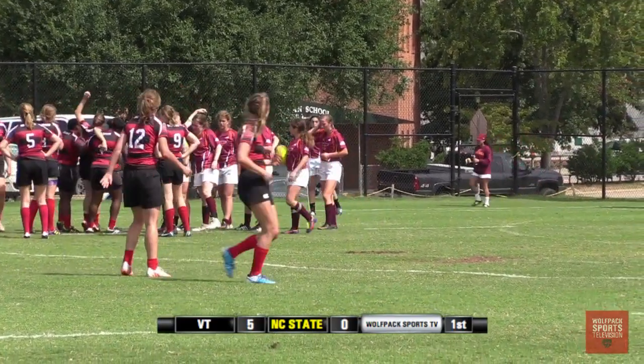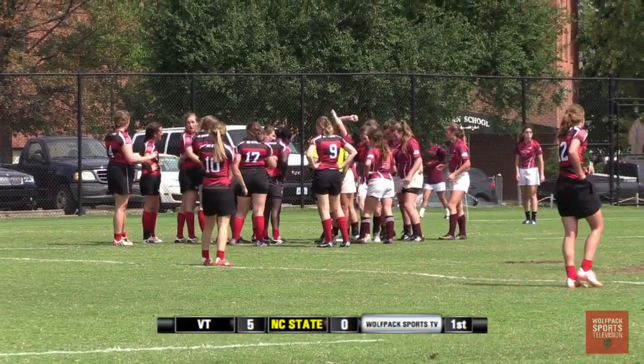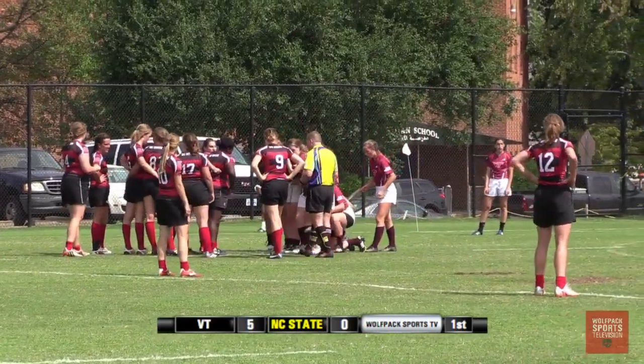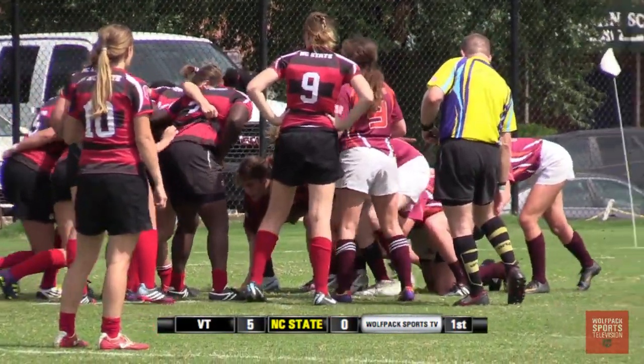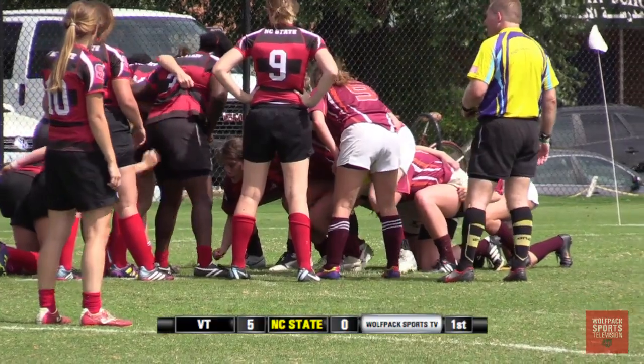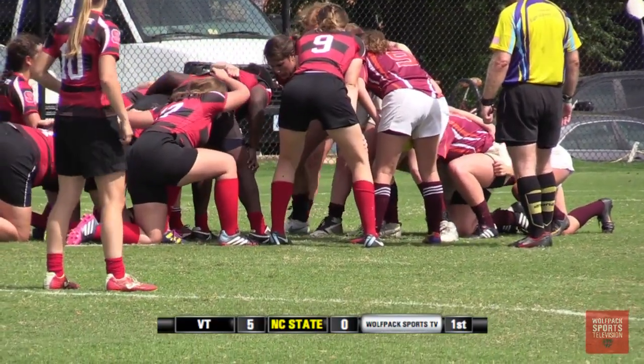We're going to have a scrum here. So Virginia Tech still playing one girl down. Really a very good opportunity here for NC State to score, having one extra girl on the field and also having it in very close to scoring territory.